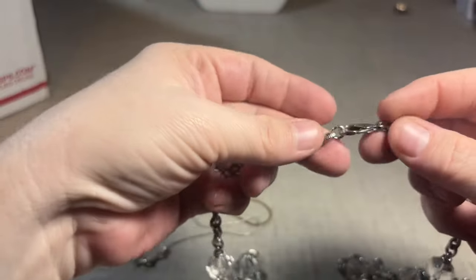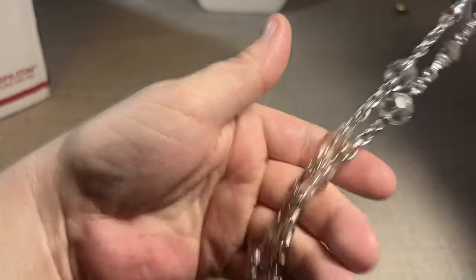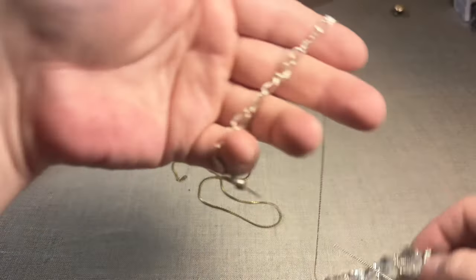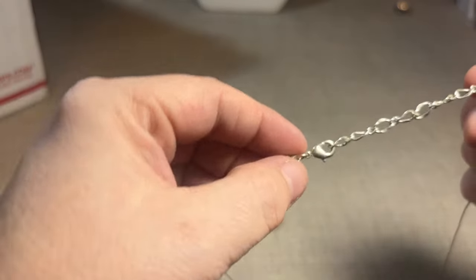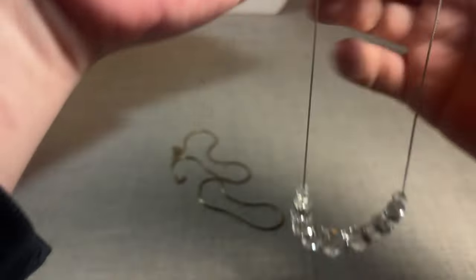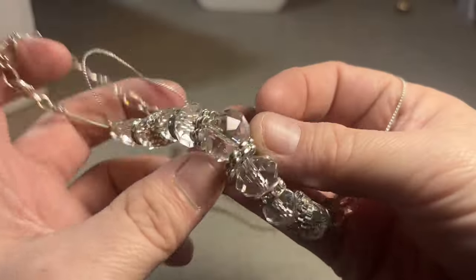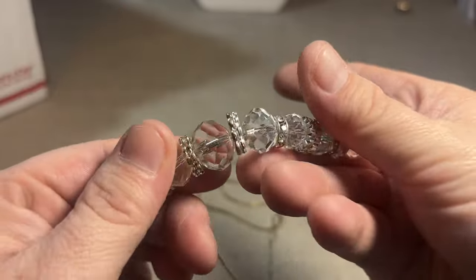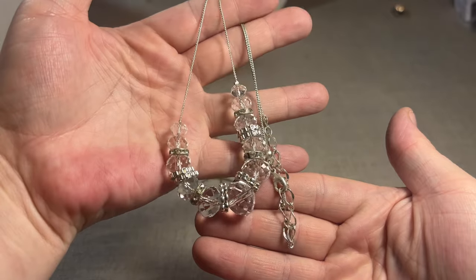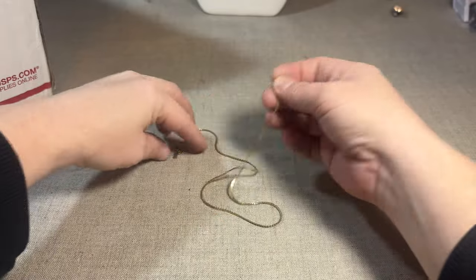Let's see. All right, that's a nice big closure. So this is silver tone with some faceted crystal. Let's see. This is giving me sterling vibes, but I just don't know. And these are really nice crystal pieces. It's interesting. I'll test that and see if it maybe is sterling.